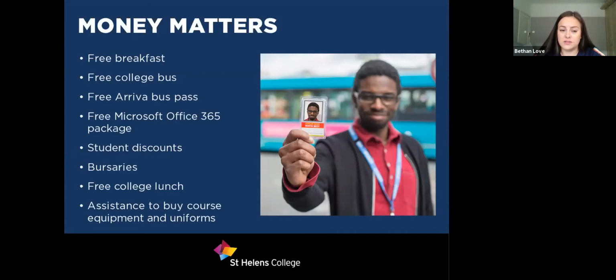So at the bottom, you'll see bursaries, free college lunch and assistance to buy course equipment and uniforms. That is all done off a financial assessment at enrolment stage, and that is quite different for each individual student. So you may be entitled to that, but that's just some of the benefits of being a student at St Helens.